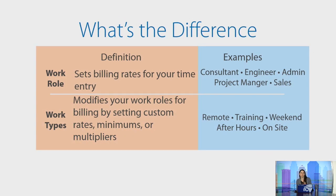To help explain this, I wanted to show this nice infographic. What's the difference between work role and work type? Well, the work role is going to set the billing rate, and we set the billing rate really based on who is doing the work. We have some examples here, like a consultant, an engineer, an admin, a sales member. Something that's pretty popular with our team is maybe we'll have a junior technician and then a senior technician. We could bill the junior technician $200 an hour, but for a senior technician, we actually bill $250 an hour. The work role assigned to that member would set their billing rate for a time entry.